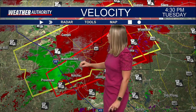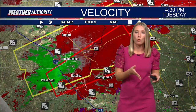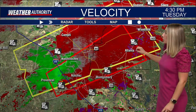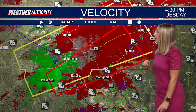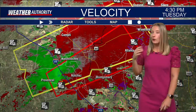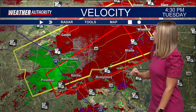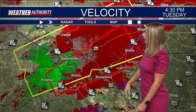So this one is going just a tad bit more south compared to the tornado warning that moved through earlier. But as Margot was mentioning, this does include Atlanta. It could potentially be extended towards the Winfield area. So if you're in Winfield, don't need to take the safe place just yet, but you need to be ready. You need to be able to move to that safe place as soon as possible. Atlanta, you should already be in yours. Montgomery, you should already be in your area as well.